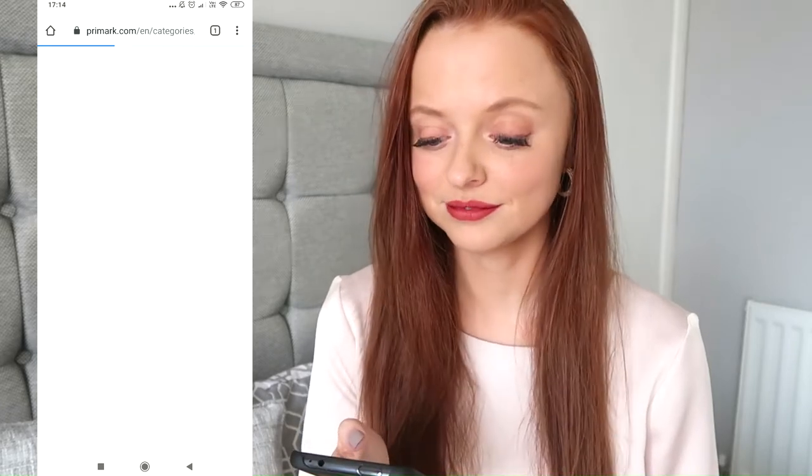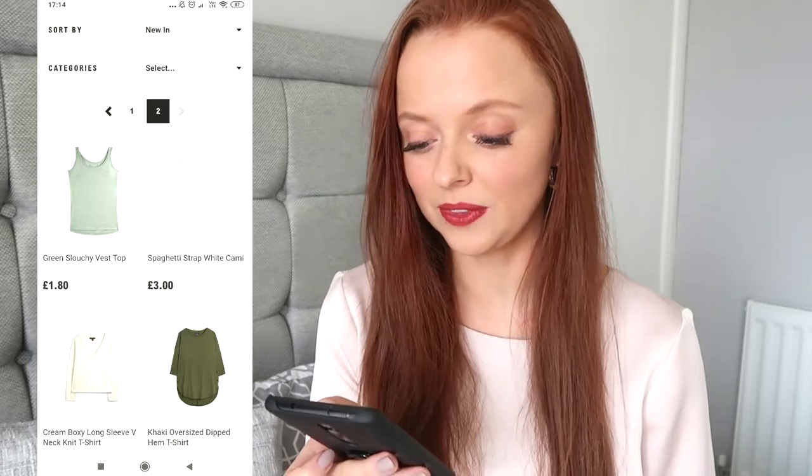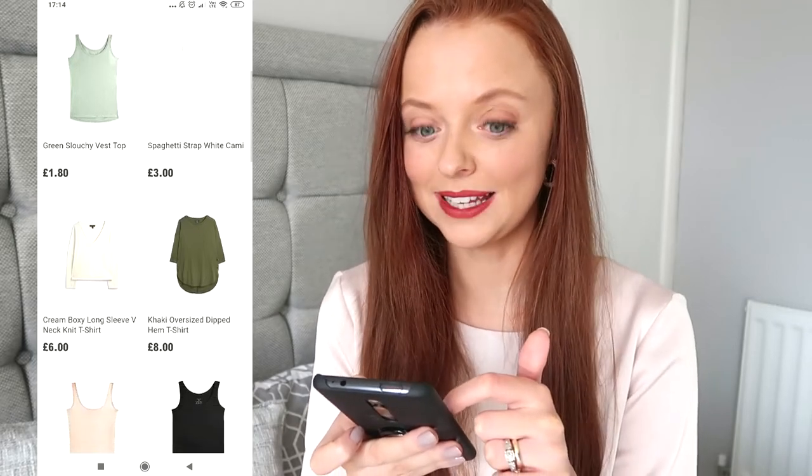I bet those spaghetti strap white camis are good as well. Thing is though, the problem with those tops is I feel like you can't wear a bra and now I'm a mum, I need a bra.